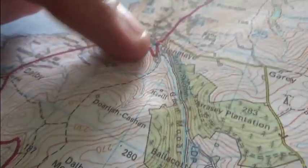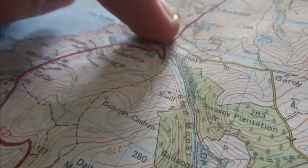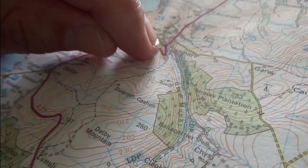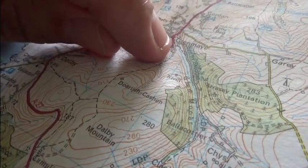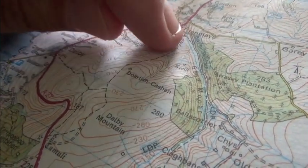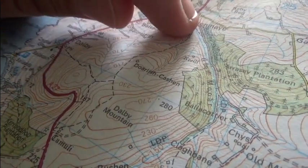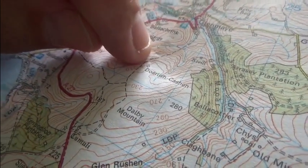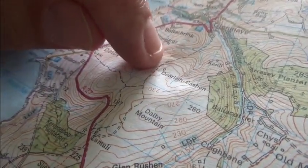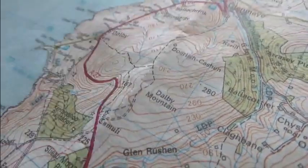This lovely little place, we've seen Glen Maye before, where the hotel was, the Waterfall Hotel. And then I'm going to ascend to Dorish Cashlin, up this track here, which was in that video, the video about the guy who goes there. And I feel very, very compelled to do that. I feel an enormous calling to do that today. Once I get there, I don't know what I will do.